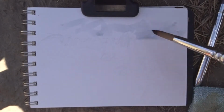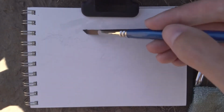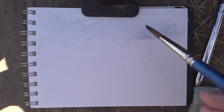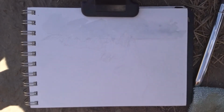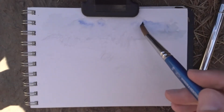I had to find a shady spot for my sketchbook just to make it a little bit easier for filming, and just easier in general, because it was so bright. It was hard to see what was actually going on. If I was out in the direct sun, I'd have to squint so much it would just make my painting very gray, because I wouldn't be getting enough color into my eyes if I was squinting so much.